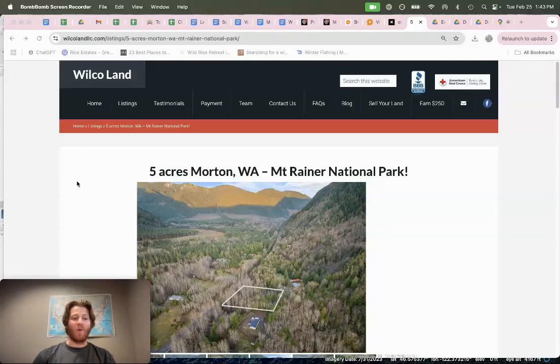5 acres in Lewis County, Washington. My name's Miles McLaughlin here at Wilco Land, rolling out a new property with you here today. This property location is something special. It's in Morton, Washington, so it's on the way to Packwood, Mount Rainier National Forest, and you're right next to Mayfield Lake and Riffe Lake.